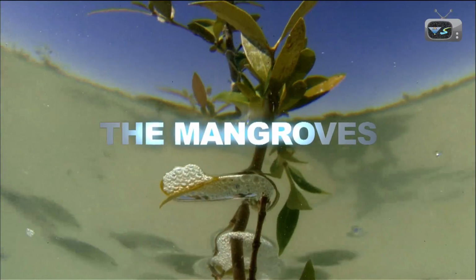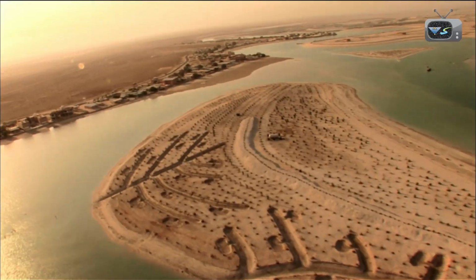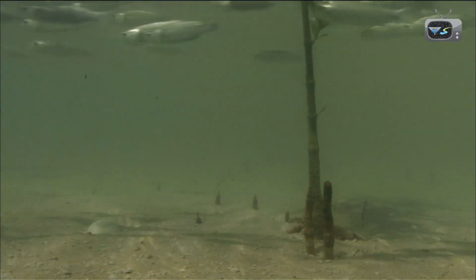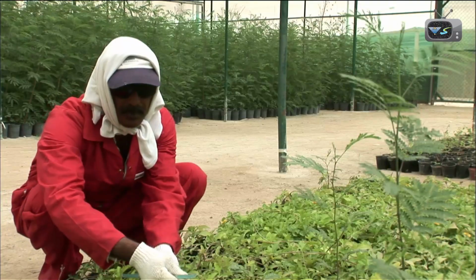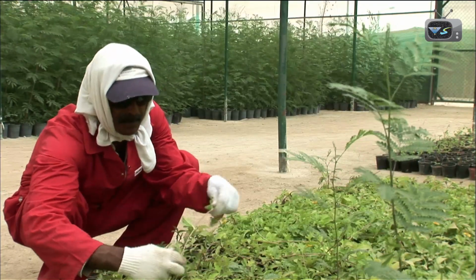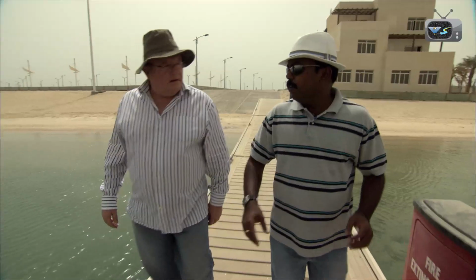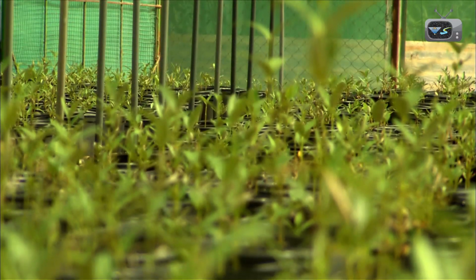tiny plants are part of a unique experiment using mangrove and other salt and drought-tolerant species. Kuwait is the most northerly point where mangroves have ever grown, so any plants that flourish here will have to be carefully selected, bred and nurtured. Australian marine ecologist Ron Loughlin manages this bold and unusual initiative.